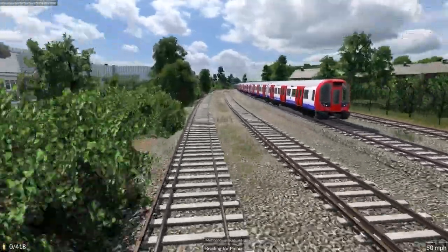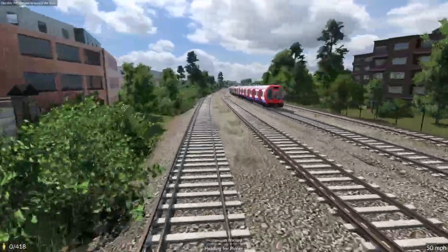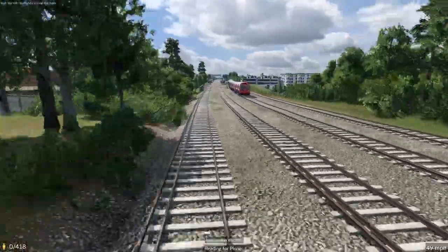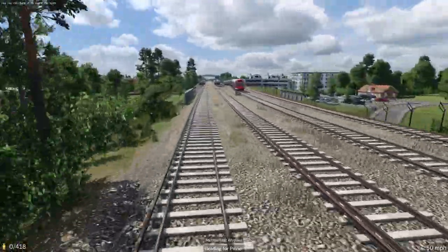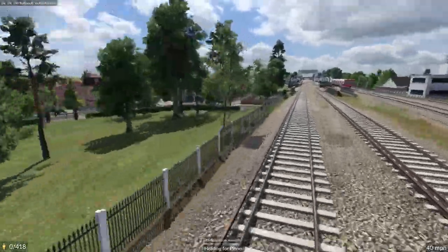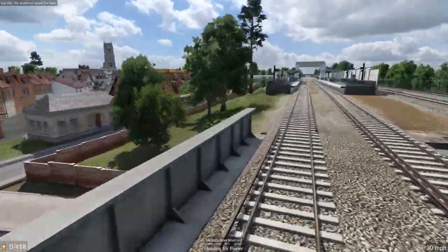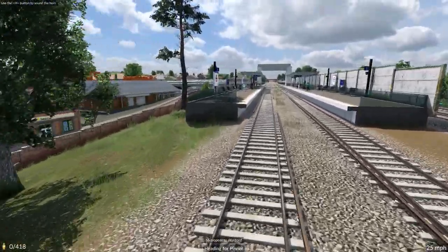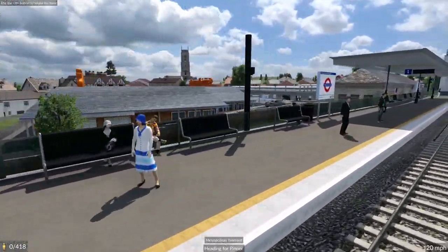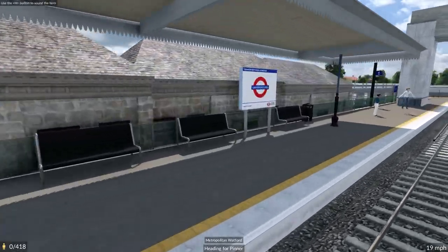Now coming into Pinner, and unlike Northwood and Northwood Hills, Pinner is an ancient village. In fact, its name, I'm told, suggests that its origins lie before 900 AD. And on the left is the Church of St. John the Baptist, which was built in the 14th century, at the top of a little hill, which is lined with medieval and 18th century buildings.